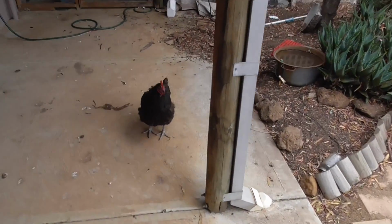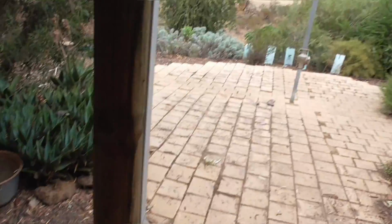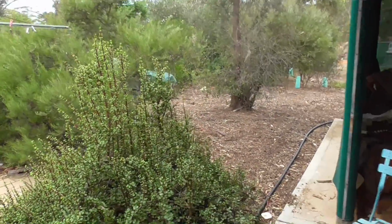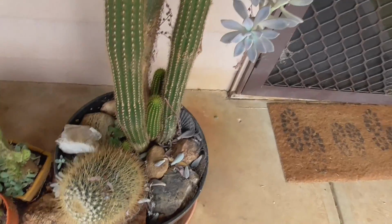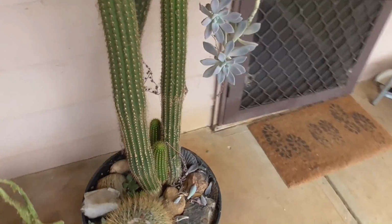What are you doing? And there's just chickens everywhere. There's probably chickens where there shouldn't be chickens. Yeah, it's not looking too shabby really. Got a few more things to plant. That mad cactus. So these are the Queen of the Night cacti, but I think that one's going to have to get chopped because I think it wants to start rooting anyway. Look, it's just too tall for itself.